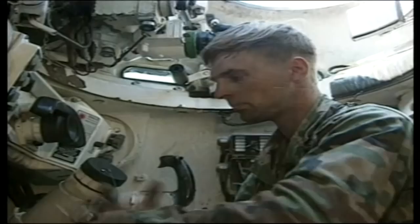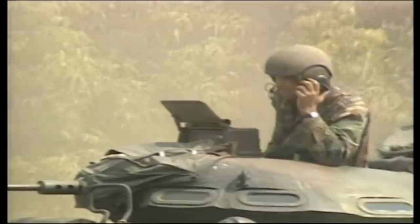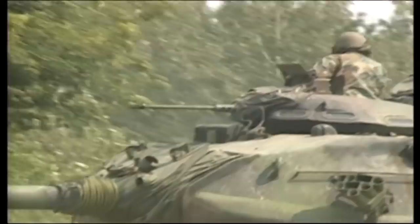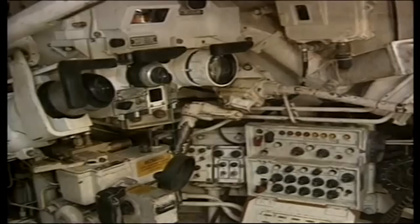The tank commander sits in the right rear portion of the tank turret. He operates the 50 caliber machine gun mounted in the small sub-turret, or cupola, located on top of the main turret. Inside the turret, he has a complex set of controls to carry out his tasks.